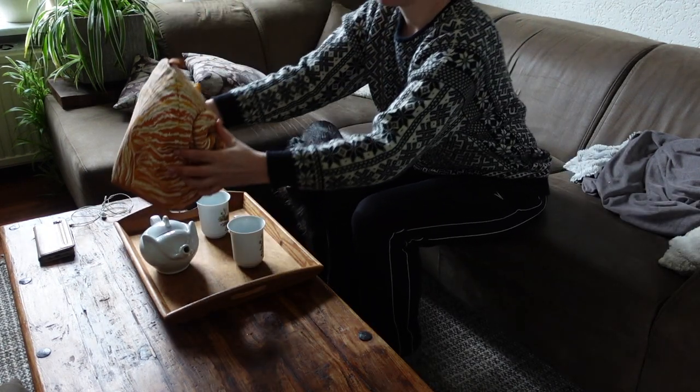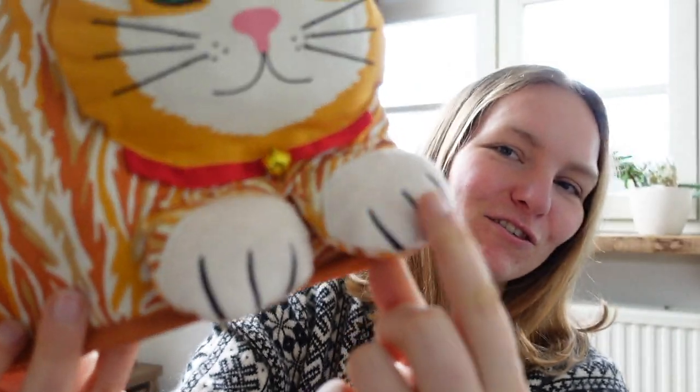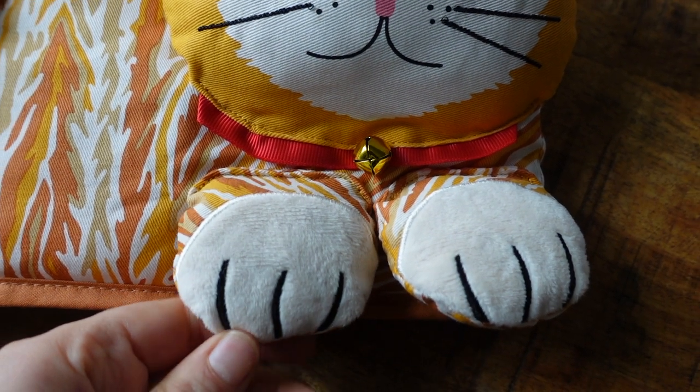I already tested it yesterday and this morning, and it works really well, so it's actually also a useful purchase. But I thought it was super cute and it has soft paws, and I thought I could hang it in my kitchen while it's not in use. I've been going more for the cottagecore aesthetic style recently.